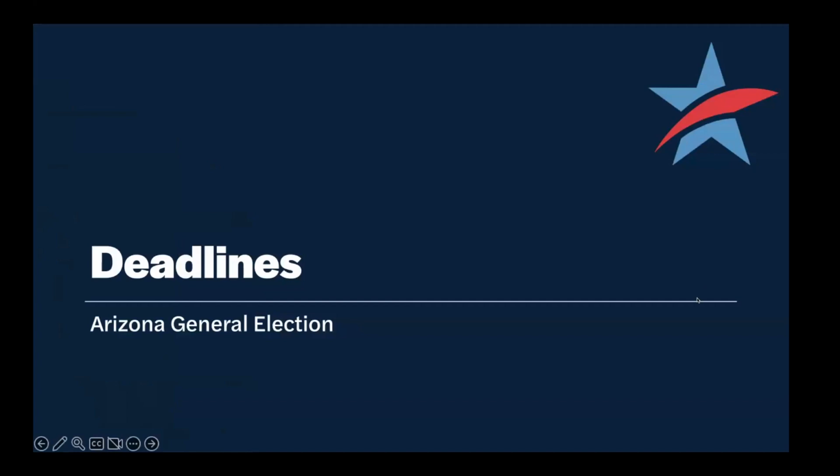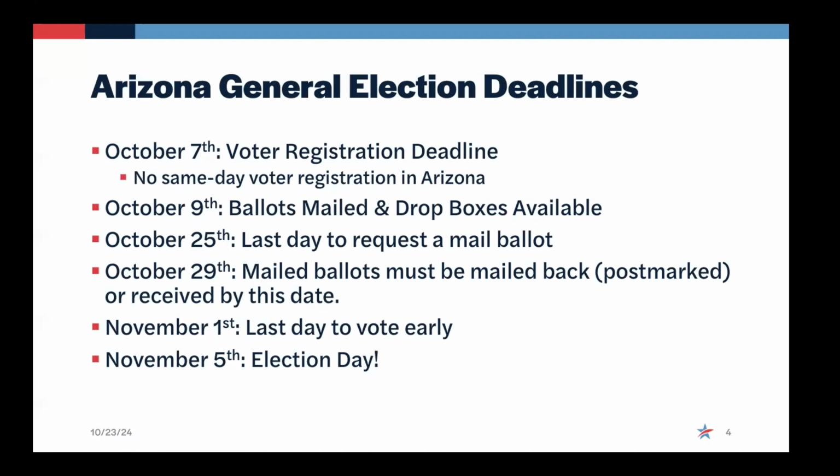So starting off with deadlines, these are the deadlines for the Arizona general election. First and foremost, October 7th was the voter registration deadline, and that's already passed, so we cannot register new voters for this upcoming election. People can still register to vote, but unfortunately it won't be for the 2024 general election. And in Arizona, we do not have any same-day voter registration.